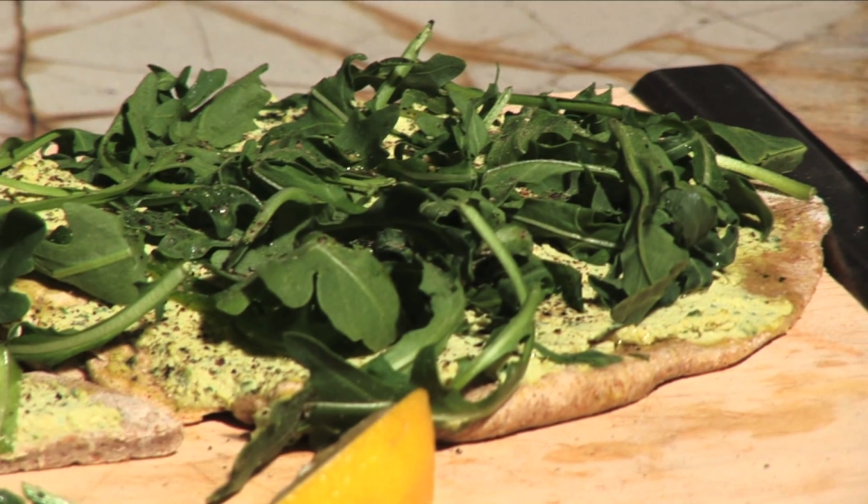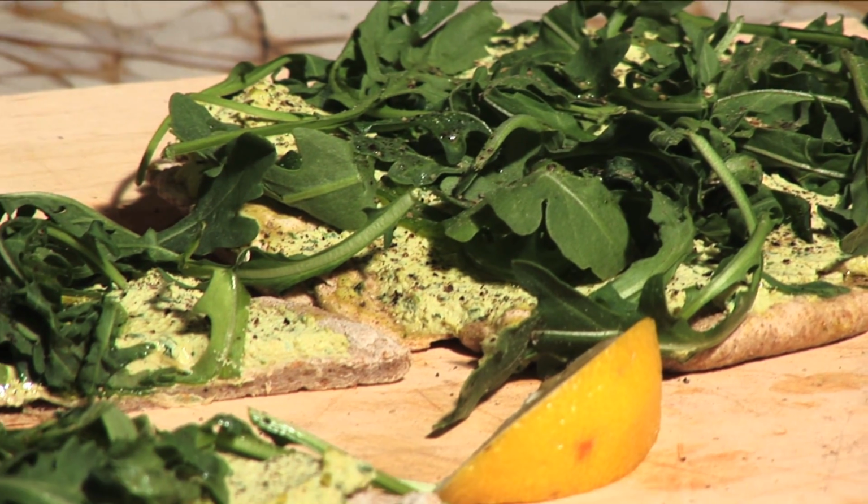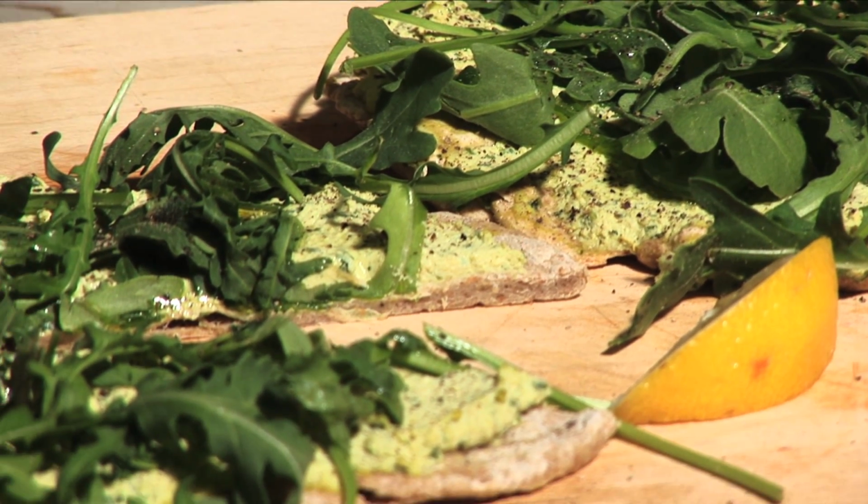All right. We also have to try the pizza. So it's some arugula pizza with fresh lemon juice and a basil tofu ricotta, which is good too. This is heavenly. And I'm not just saying that, it is fantastic.